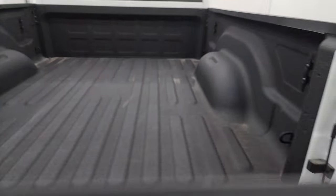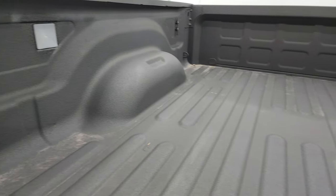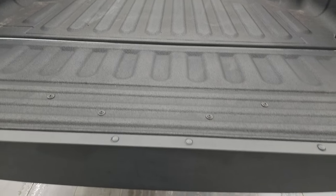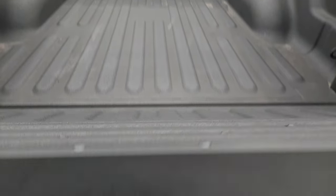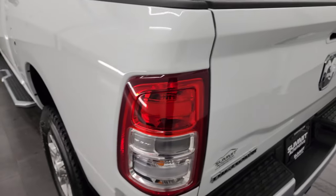Tailgate's absolutely perfect. Comes with a very nice spray in bed liner. I doubt it's ever been used. That bed liner goes onto the tailgate as well. And that tailgate shuts nice and solidly.